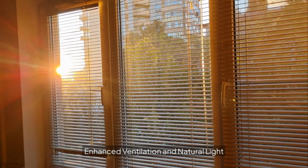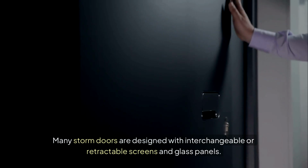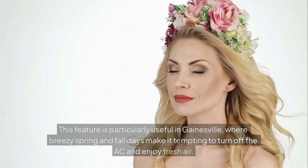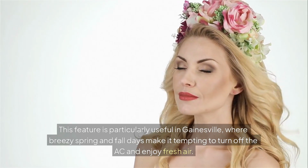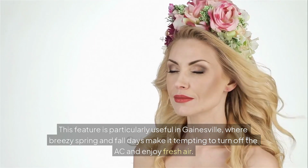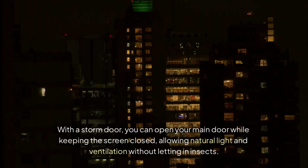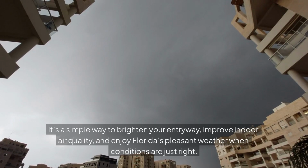Enhanced ventilation and natural light. Many storm doors are designed with interchangeable or retractable screens and glass panels. This feature is particularly useful in Gainesville, where breezy spring and fall days make it tempting to turn off the AC and enjoy fresh air. With a storm door, you can open your main door while keeping the screen closed, allowing natural light and ventilation without letting in insects. It's a simple way to brighten your entryway, improve indoor air quality, and enjoy Florida's pleasant weather when conditions are just right.